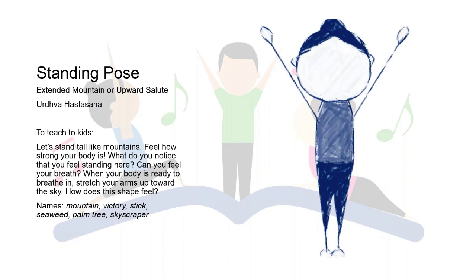Now, a shape that is similar to this that's included in the Stories, Songs, and Stretches book is standing pose. And if I were going to be using standing pose with a group of kiddos, it's going to sound kind of different. So it might sound more like this.